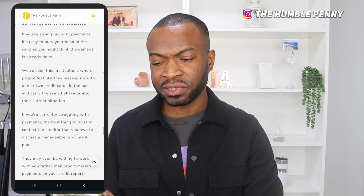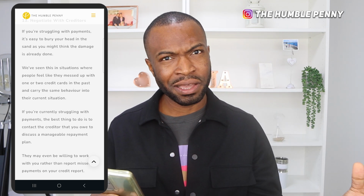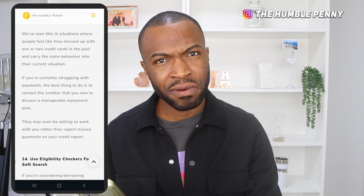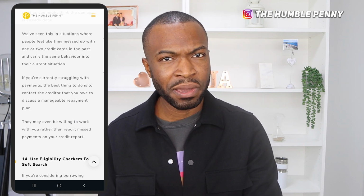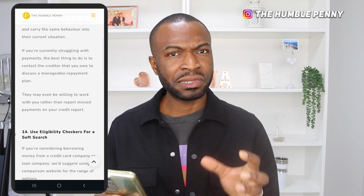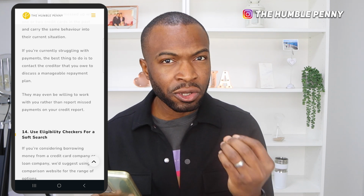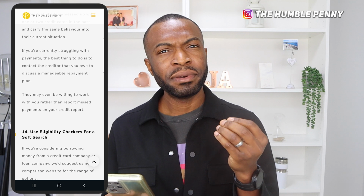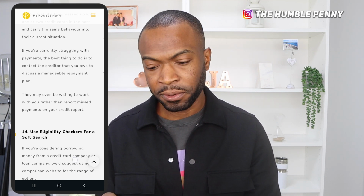Now, the thing to note is that if you're currently struggling with payments, even if you might have that past history, the best thing you can do is to contact your creditor, the person you owe, and discuss a manageable repayment plan. Doing this, I know, could lead to them potentially being willing not to report any missed payments on your credit report. But it begins with having that communication as a good starting point.